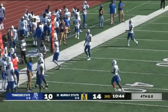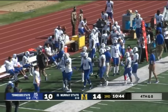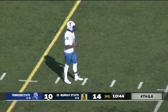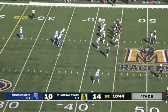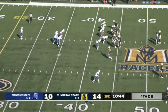What a three and out, Neil, forcing TSU to punt the ball back as we see Honeycutt waiting around the Racer 10 to receive the punt. They did pick up a first down. They do lead in that category as well, 15-10, so the Racers are behind in several stat categories, but ahead on the scoreboard, 14-10.